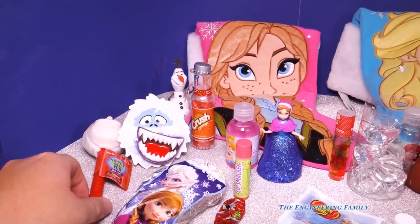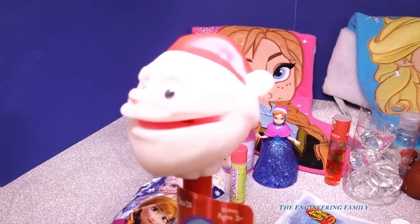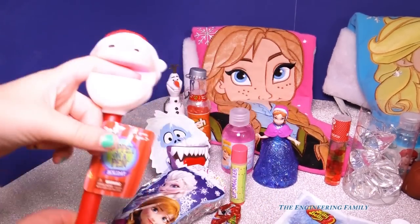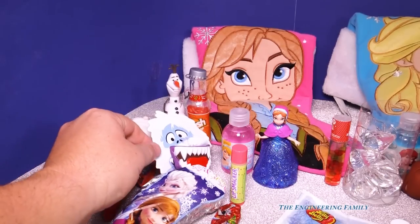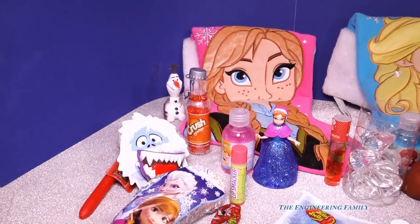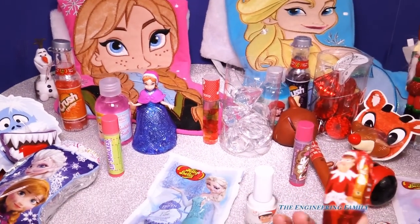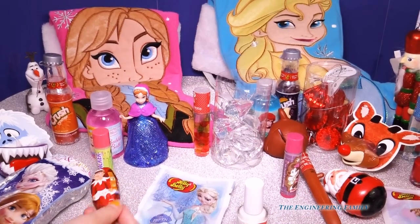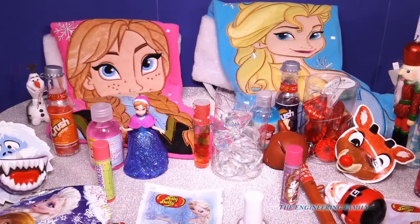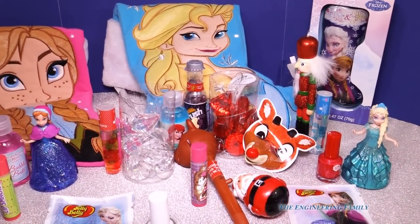Look at all these things we found. We found this pen with Santa Claus on it. He goes, ho, ho, ho. Merry Christmas. We found these funny teeth. That's actually a sucker. We found those yummy jelly beans and bubble bath. And we found the lip gloss and more jelly beans and Elf on the Shelf. And look at the cool Rudolph, the red-nosed reindeer sucker, and Silly Putty. And wow, the big chocolate candy cane.